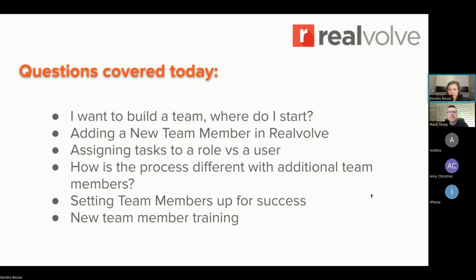So we'll take a look at different structures and ways that you can set up your processes so that, like I said, whether you're a solo agent now and intend on building things out in the future, or you already have a team and you just want to be set up for success, we're going to go over some of those things. Setting your team members up for success. So not only do they have access to the system, but do they have resources and the tools that they need? So looking at that. And then also for those that are on call today, we're going to give you access to some new team member training. So if now or in the future you bring people on, they'll have some additional tools and resources to kind of get ramped.